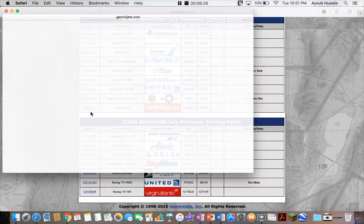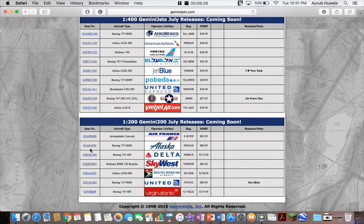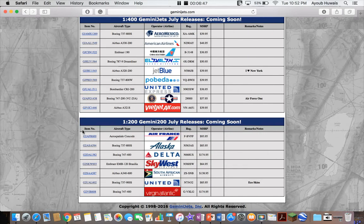Next up, we have an Alaska Airlines 737-800 with Scimitars for the 1/200 collectors to have, which is good job for you. I think that's a good idea to make them both for 1/400 and 1/200. Next up, we got a Delta 747-400. I believe this is like the third one they've made. Shame on you, Gemini Jets. Another waste of money and metal.